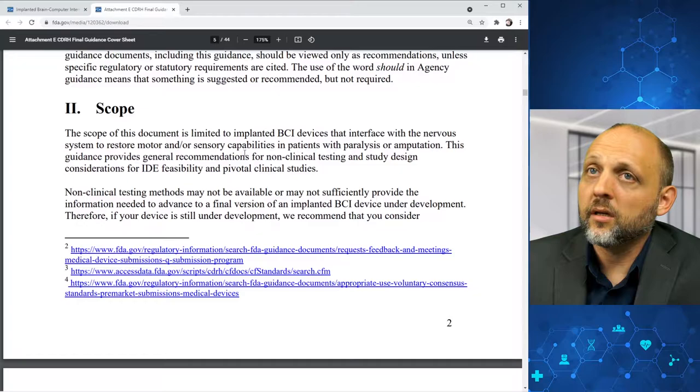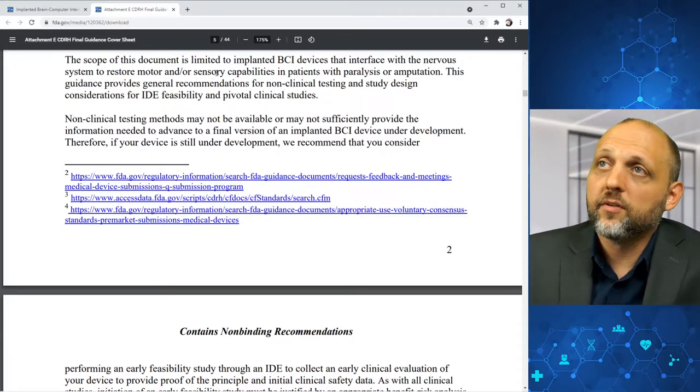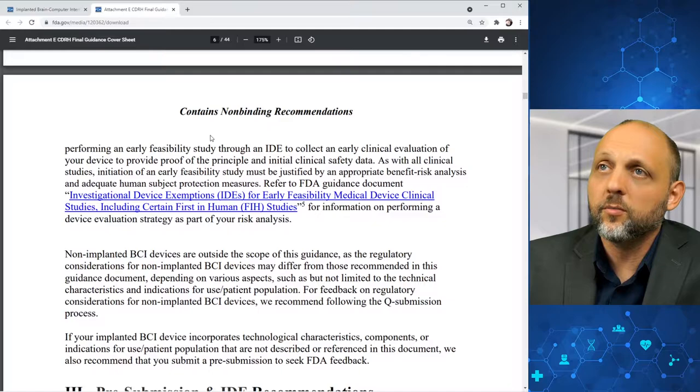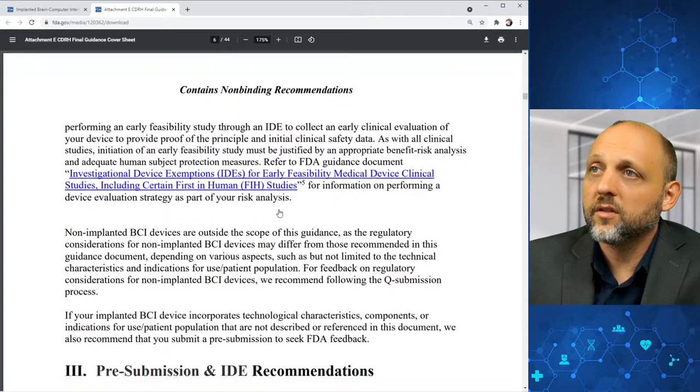So then we get into the scope, and specifically FDA is focusing on Q submission interactions and IDE feasibility and pivotal clinical studies. Non-clinical testing methods may not be available or may not sufficiently provide the information needed to advance to a final version of an implanted BCI device under development. Therefore, if your device is still under development, FDA recommends that you consider performing an early feasibility study through an IDE. And here there's a link to a relevant guidance document on early feasibility studies and first-in-human studies.